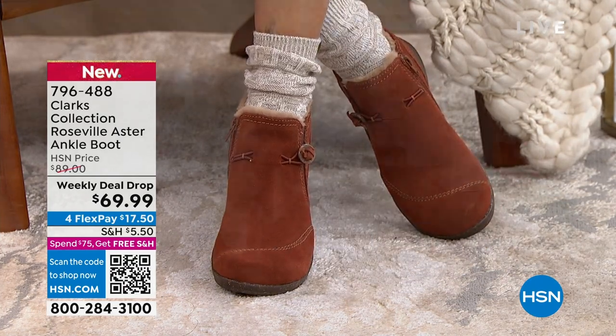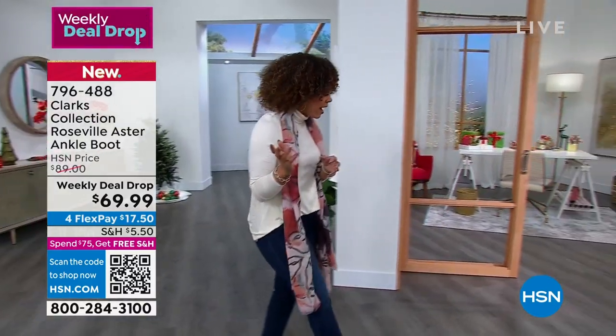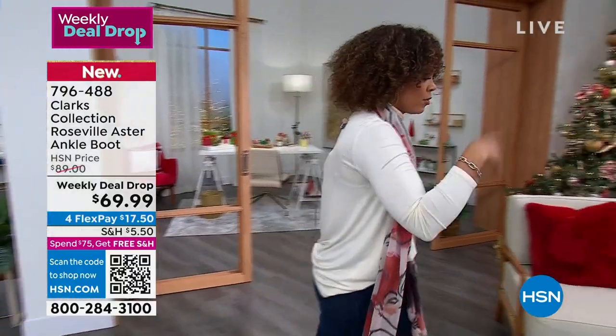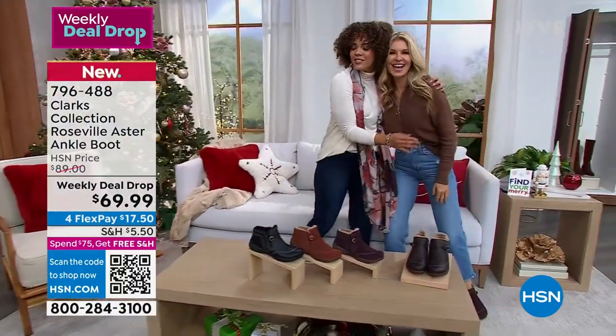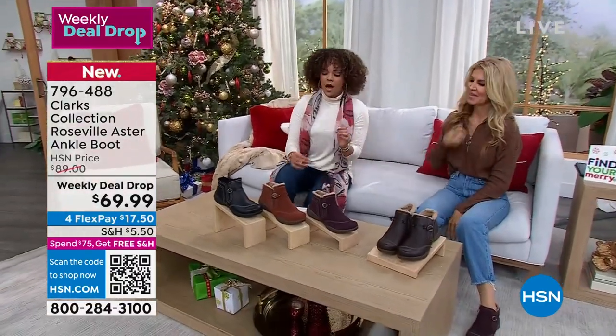So these are from Clarks. So a lot of you trust and recognize this national brand, been around for decades. So what we're giving you is an ankle booty. So we'll come on over. Our girl Faith Marlowe is already here looking good. So cute. Good to see you too. I love the look with it. We'll have to have you stand up too because I love it with the jeans.